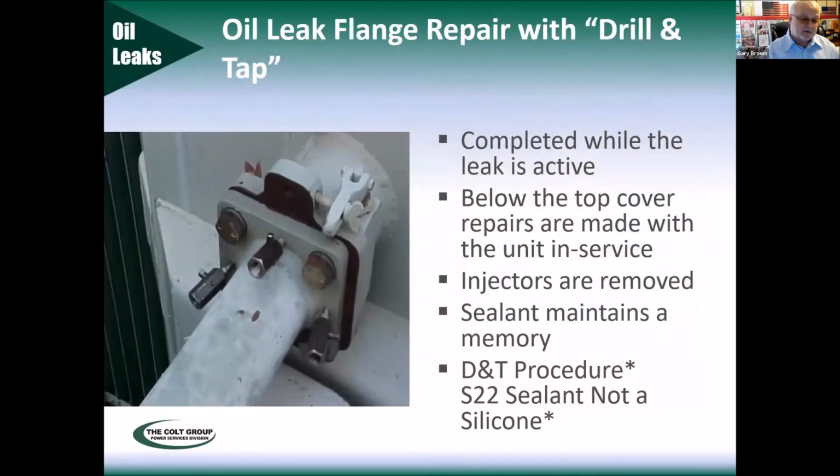And here's an in-progress repair. This was totally done while the leak's active. If it's low, on a corner, and you're still far enough away from anything that's hot, we can do this energized. You can see where we've installed our 1/16-inch injection valves. We drill and tap the face of the flange. We go in with an 1/8-inch bit, drill it so deep, then come back out and drill it out with a 1/4-inch bit, tap the hole, and hook the valves up and drill through into the packing or into the gasket area.